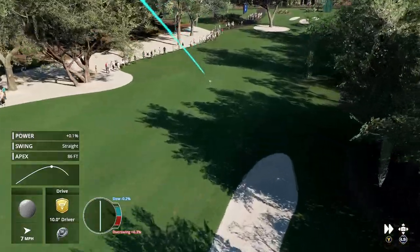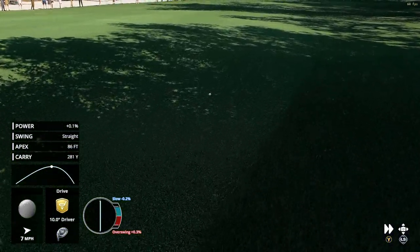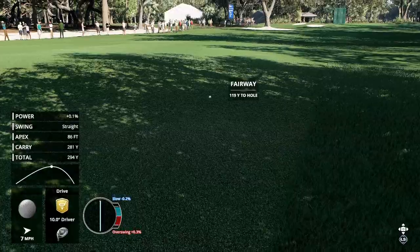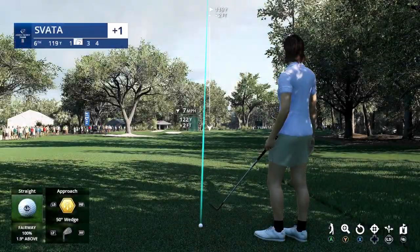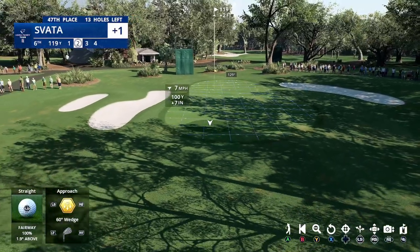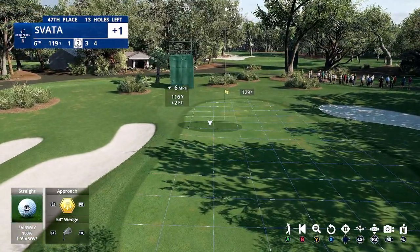Wind pushing this one a little to the right. Yeah, that's a good tee shot right there. Got a little extra run out. That's where you want to be. Wasn't right down the middle, but it wasn't bad at all. Coming at this second shot from the right side of the fairway.